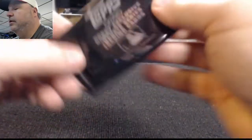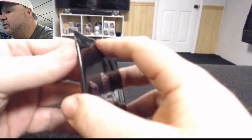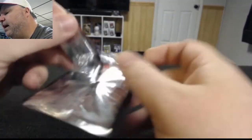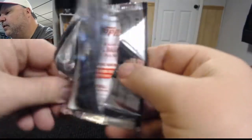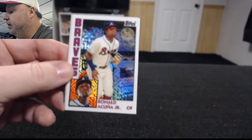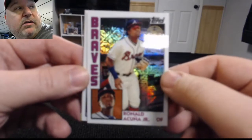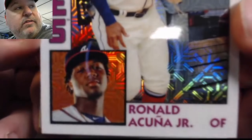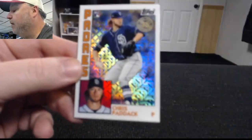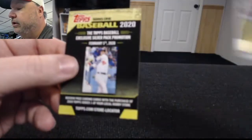Let's see. We'll wait for the '93, see how badly stuck together they are. Let's do the 2019 Hobby Exclusive Update Series trading card. Basically the silver pack for that year. And I hope I can get my hands on some holiday stuff this year. It's probably not going to happen, but Brendan Rodgers, rookie. Not terrible. Oh, Acuna. Not a rookie, but not a bad card to have. I guess his prices are falling down just a little bit, but you know, when they skyrocket, they've got to come down a little bit. Chris Paddack, rookie, not bad. And I carry wood.